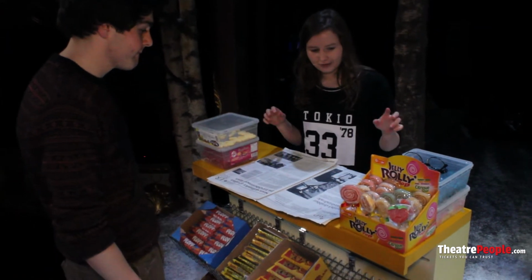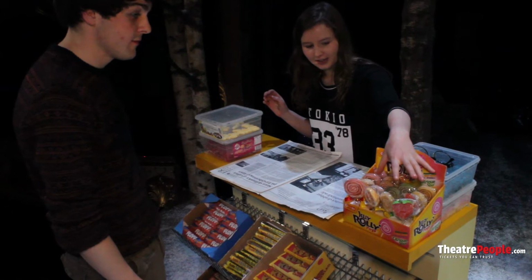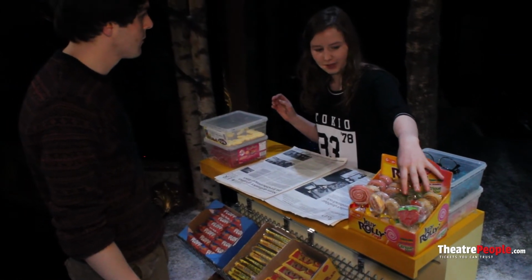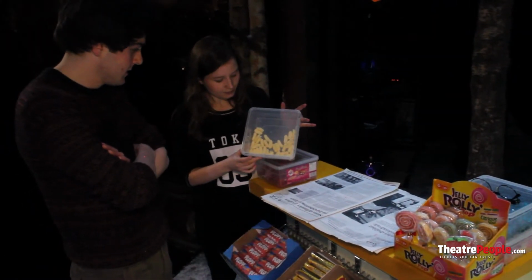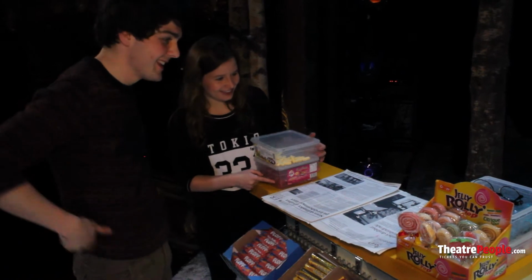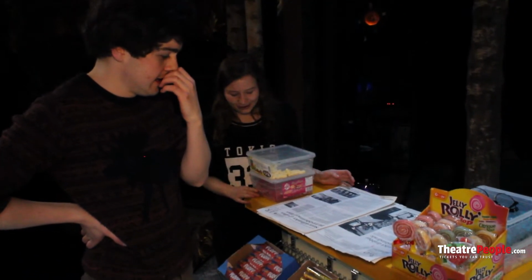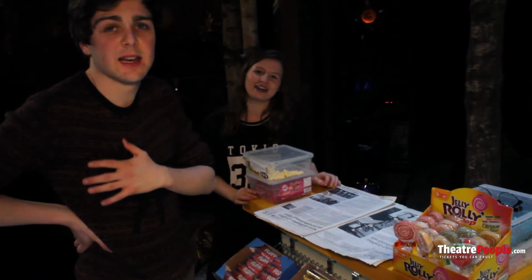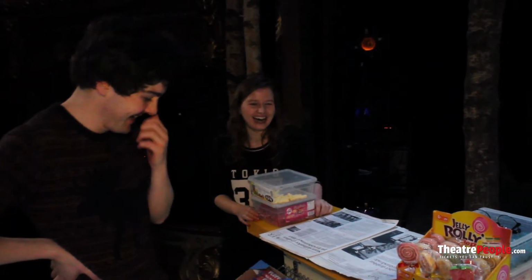And funnily enough, the only things that are edible are these sweets here that Kurt eats at one point in the show, and these sweets here, which are foam bananas, which we eat at the other point in the show. And these sweets look like they're edible, but they're not, because they've got PVA covered in them to keep them fresh and to stop cast members eating them. Yeah. So in Dundee, we just couldn't stop. We could not stop.